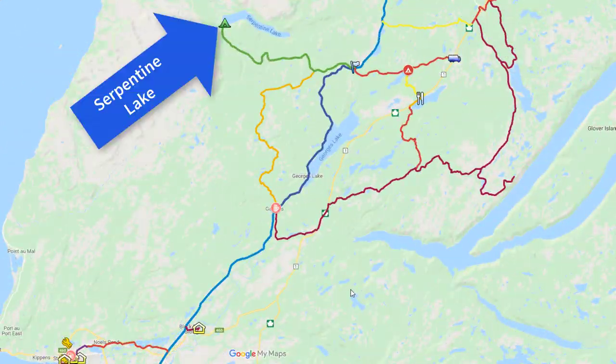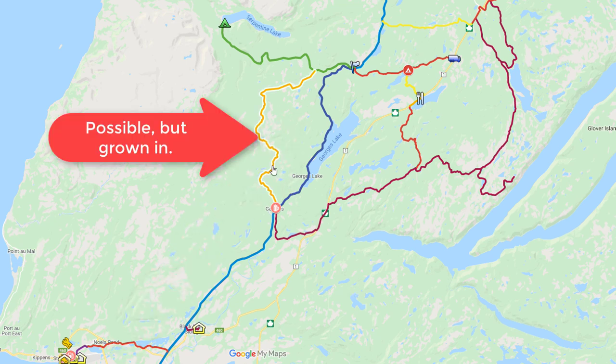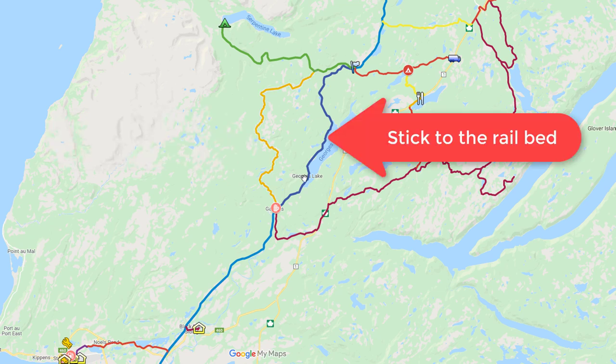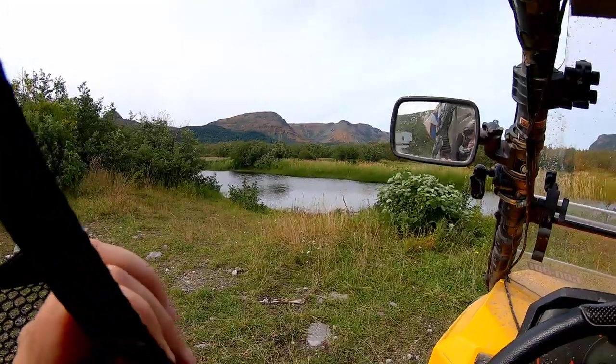Our next stop was Serpentine Lake. It's just beautiful in there. Now, if you're going the direction that we are going across Newfoundland, which is west to east, you can take this trail that I showed here in orange, but I haven't taken it for a while and I heard it's really grown in. So unless you're quite adventurous, I would suggest sticking to the rail bed, which is in blue. Then you take this green trail I have marked here all the way into Serpentine Lake. How's that for a view?